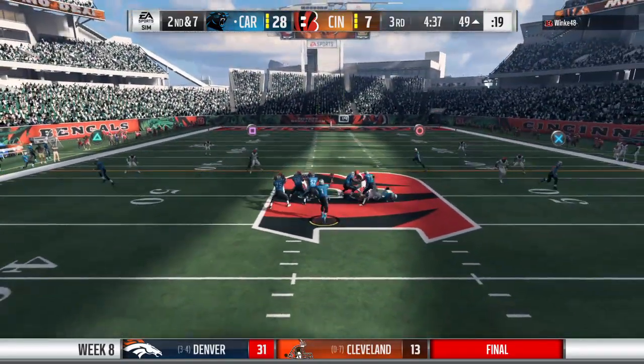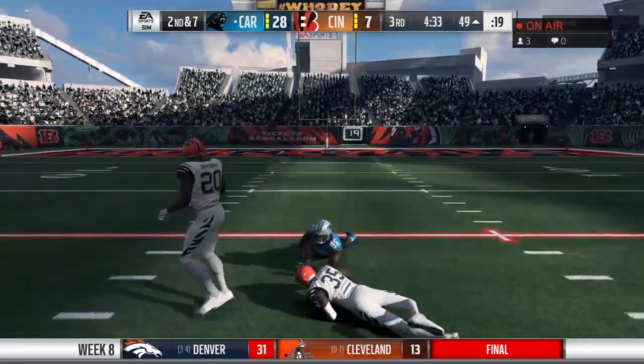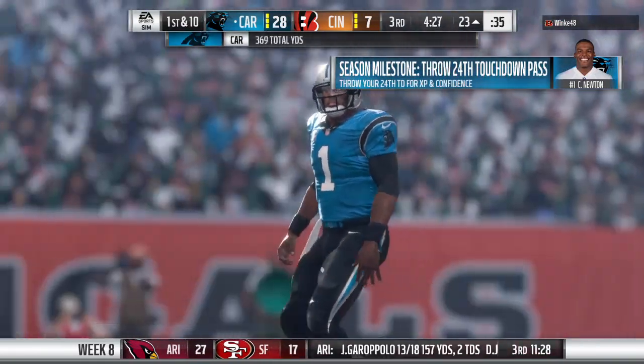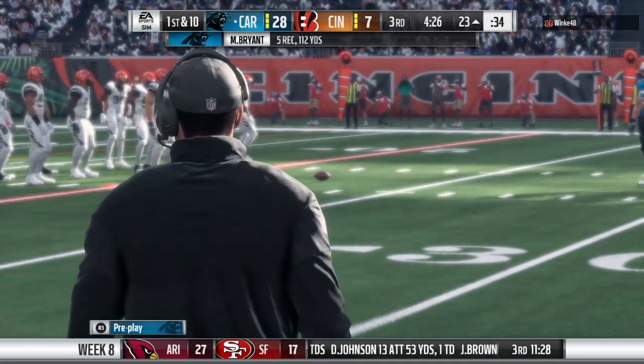They'll try the air now with Newton. Got his man complete over the middle. It's Bryant. And he goes down, but not before getting this inside the 25. A good pickup there, 26 yards.